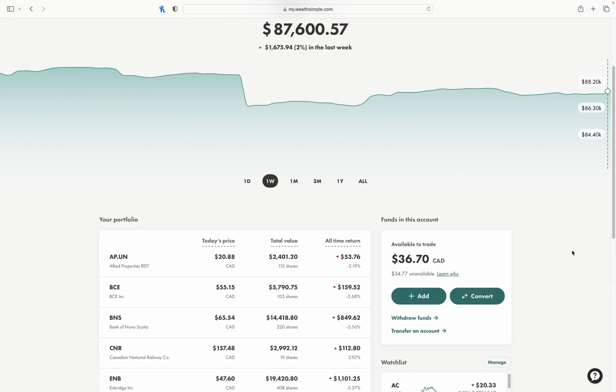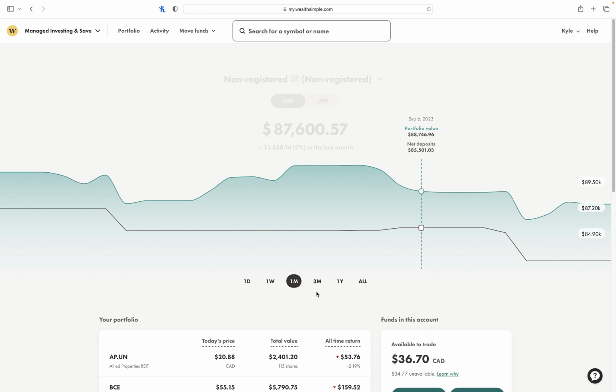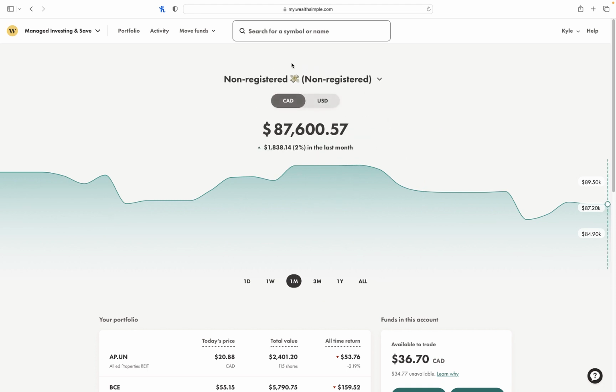So this account, it's been doing all right for us. This is the largest account we have. It is non-registered. My tax-free is maxed. My first home savings is maxed, as well as my RRSP. So any new money kind of just goes to my non-registered here.